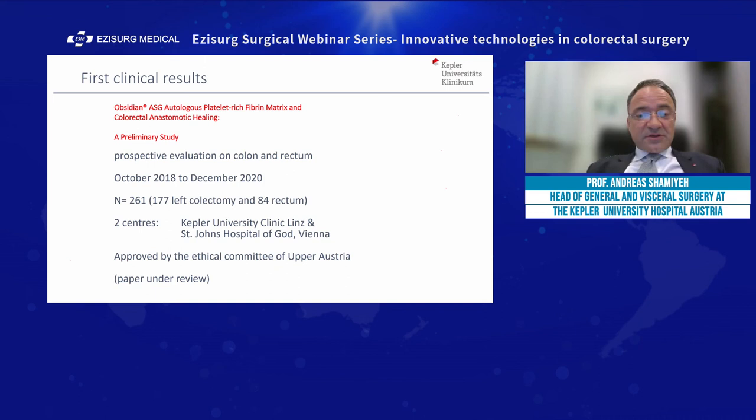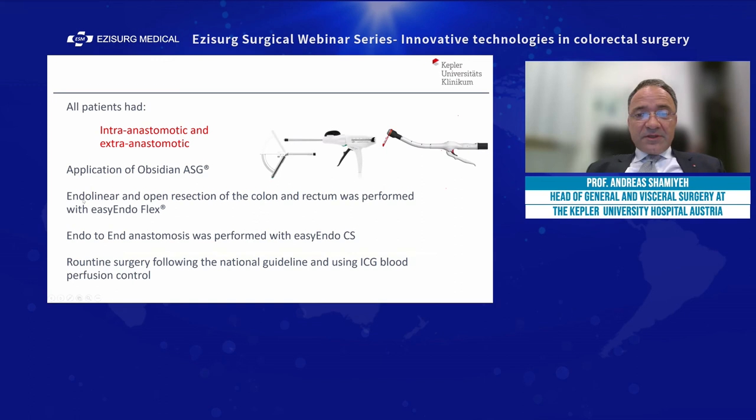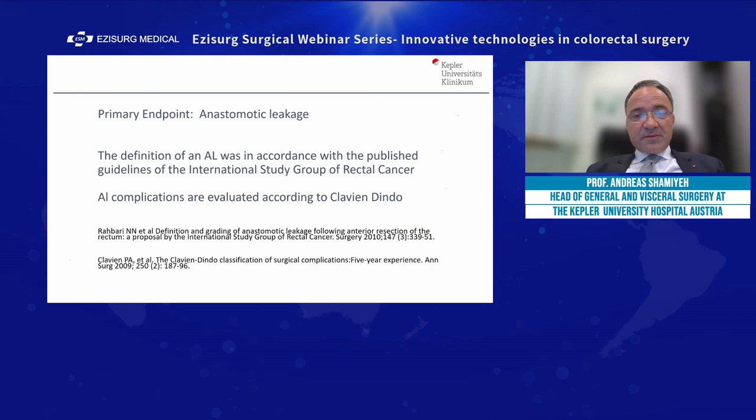And we used in all cases the products, the Easy Endoflex and the Easy CS staplers, usually with 28 millimeter diameter. And we did in all cases, as I said, the ICG. We did in all cases flexible endoscopy, and the primary endpoint was the anastomotic leakage. We defined the leakage according to the Heidelberg recommendation published by Rahbari in 2010, and all major and minor complications have been evaluated according to Clavien-Dindo.